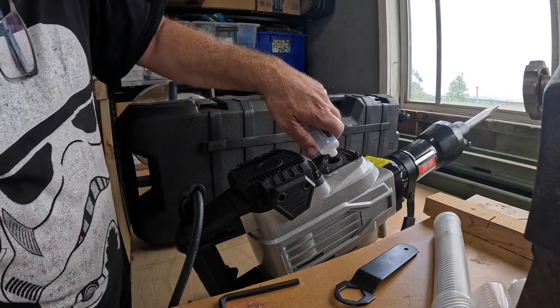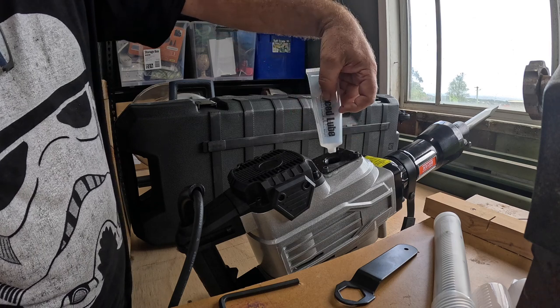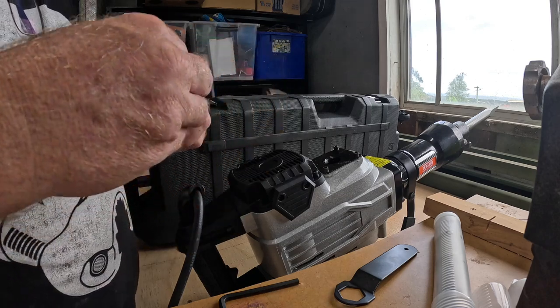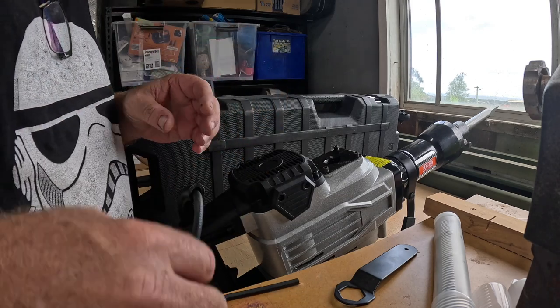Glug, glug, glug. I forgot to film that, but I put the whole tube of oil into the oil reservoir. The oil reservoir was wet, but it had no oil in it other than wetness.